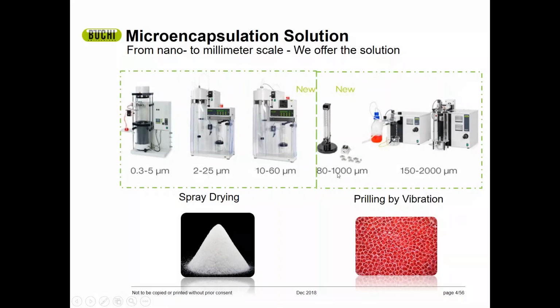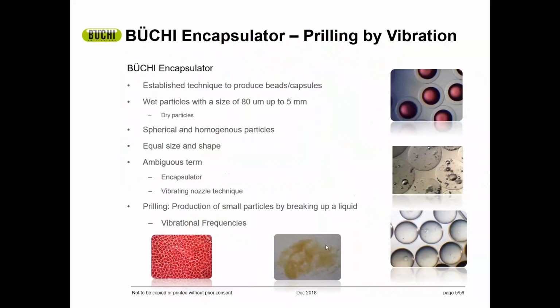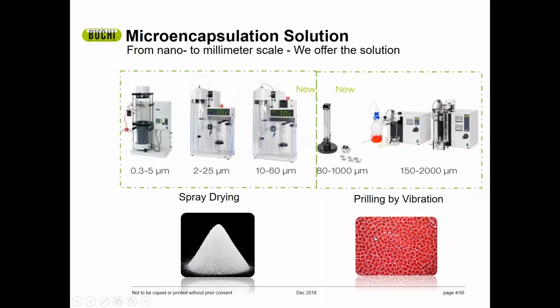This also talks about wet particles. The Buchi prilling by vibration machine makes wet particles. They normally come out wet, not like spray drying. So for anyone in industry who'd like to get a product on the market, it's an important consideration afterwards what you need to do to dry them. The particles in general will come out wet. We have a picture at the bottom here showing some of the particles you can make from the machine itself. This is a standard fish oil, which we encapsulated with an alginate membrane, with the oil inside, which is coloured.